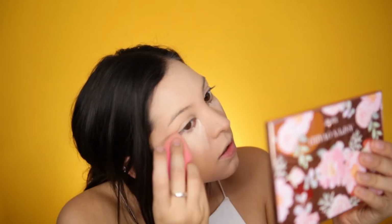Dab, dab, dab, dab. I'm dabbing away. It looks perfect. I'm almost out of setting powder, you guys. I need to get some more.